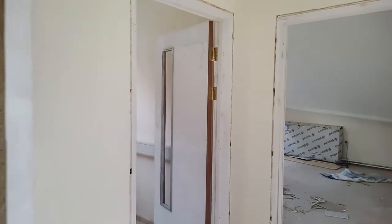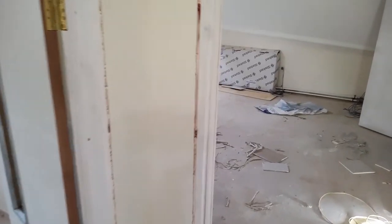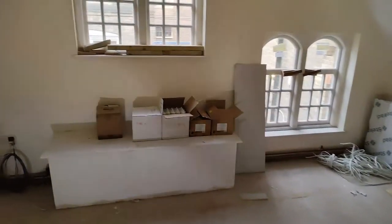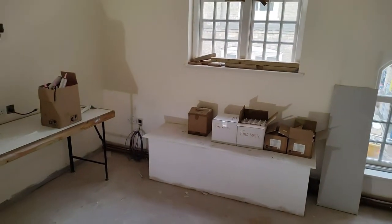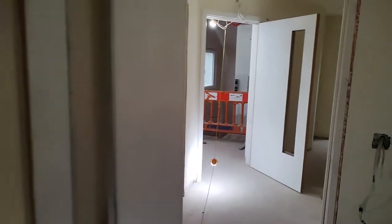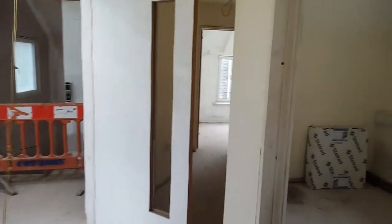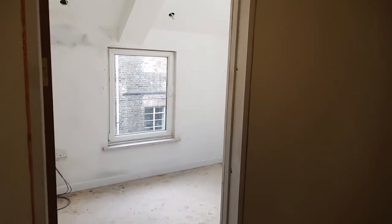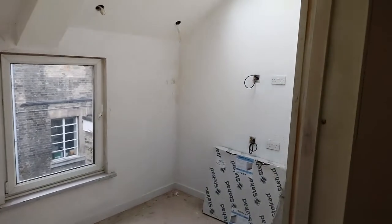Now I'll just walk through to some of the meeting rooms and offices that will be available. Into the therapy room spaces.